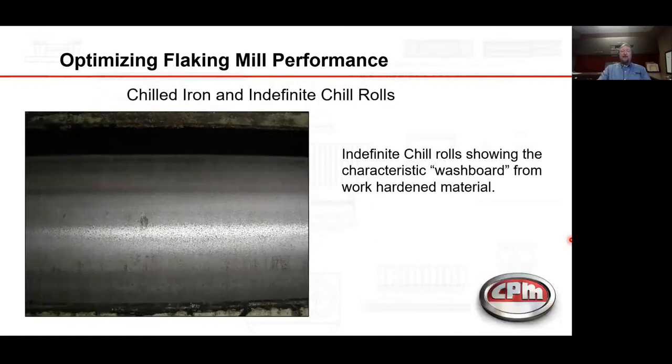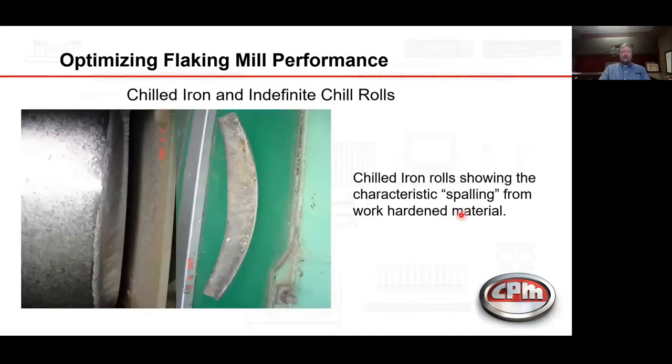This is an indefinite chill roll showing characteristics of washboarding. They start with a hard spot on one end of the roll, and if not relieved right away, that hard spot will transfer across the full length of the roll. Chilled iron rolls, however, are a little bit harder, and if the ends get hard and are not relieved, the end can break off.